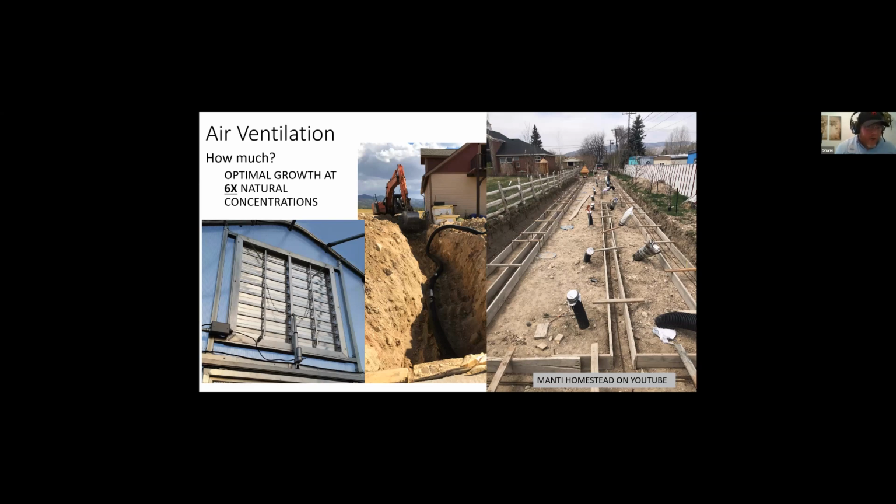And if you spend your money somewhere, number one, spend it in quality glazing. Number two, spend it underground where you'll never see it, and the whole thing will work better. Put it into that air piping. The type of piping, I've been asked before, what type of piping should I use? Whatever's cheap. I have one friend who got some really cheap 16-inch steel pipe. It works great. Well, that's crazy expensive. You had to go buy it.